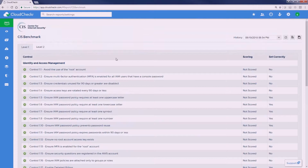So if you're hosted in government infrastructure, you're going to have different checks on this benchmark that you have to make sure you meet to make sure your account is up to GovCloud standard, right? Cloud Checker covers the majority of checks within government infrastructure, commercial infrastructure. It's actually, out of the cost optimization tools and security tools on the market, the only one that holds a security competency with AWS.